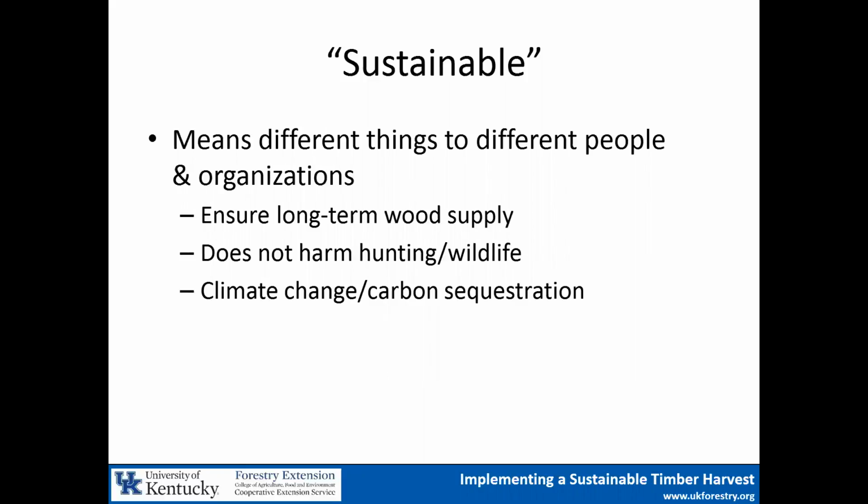So the first thing I'll start off with tonight is that the word sustainable really means different things to different people and organizations. It's completely nebulous, and it really depends on the eye of the beholder. So when we talk big scale sustainable forestry, either in a large regional context, either the state of Kentucky or maybe something as big as the United States or even the entire world, usually they want to ensure some form of long-term wood supply. Are we growing more wood than we're cutting? You may also consider some form of practices that don't harm hunting or wildlife, or even on some of the global scale, sustainable may mean that you're not contributing to climate change, or you're doing some form of carbon sequestration to sort of improve the world.